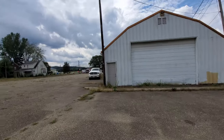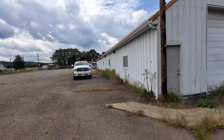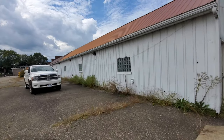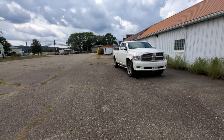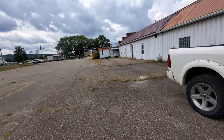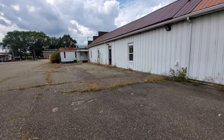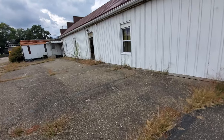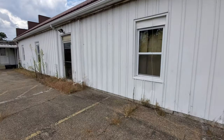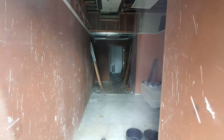Oh well, there's the back of the building. I mean, really not a whole lot to see. This truck almost looks abandoned too, but I'm not gonna touch it. Probably somebody just parked it there. See if we can look in this window over here in the door, see what's going on. See, they got plywood up here on the windows. Looks like maybe they were getting ready to redo something in there.